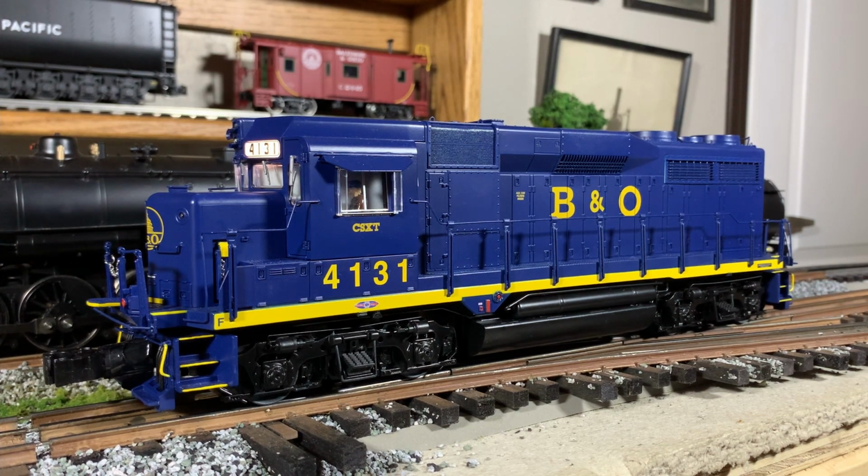But overall, I think this is a great engine. Super solid runner, great smoker, great sounds. And it's your typical Lionel, you know, you're buying the best. You're buying Lionel. So let's get some freight cars hooked up to this thing. We'll run around a couple times around the layout and call it a day.